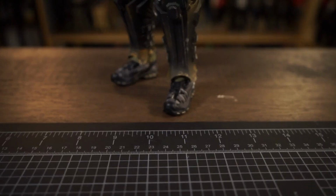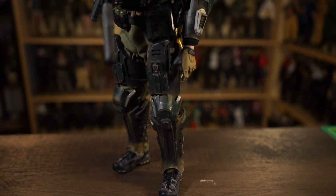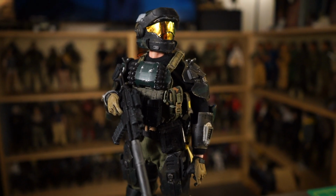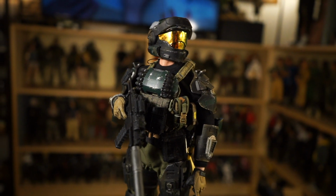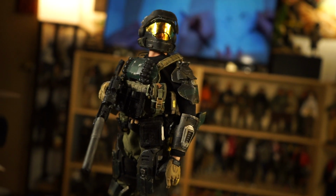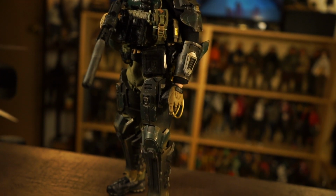There's still some tweaking I want to do. I'm not sure if I am happy with the shoes. Outside of that, the gloves need to be changed out. And I'm not entirely sold on the gun that I have him with, but I think it looks fine. And I do want to change one of the patches on his helmet. I think the flag is going in the wrong direction, but outside of that, phenomenal paint job.